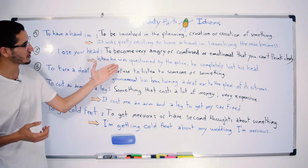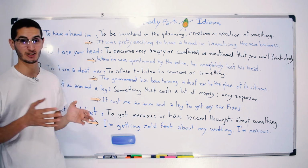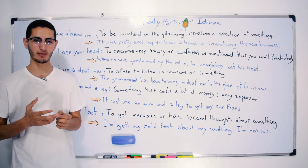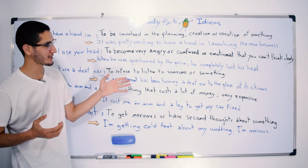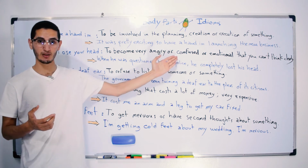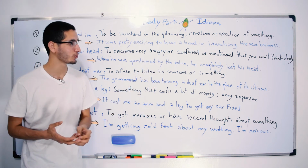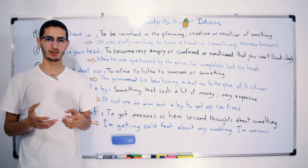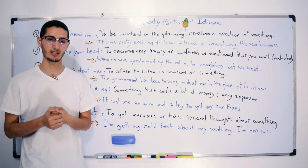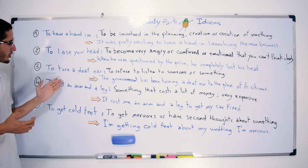So, when he was questioned by the police, he completely lost his head. It means that when the police started asking questions, what were you doing there? What time did you come home? What time did you leave? Etc. He lost his head. He became very angry, or very confused, because this is the police and people usually get confused, or he became so emotional that he could not think clearly and started giving inaccurate, let's say, responses or replies.